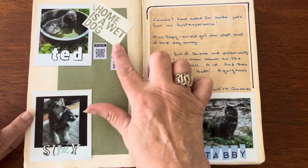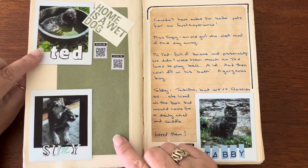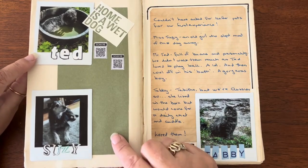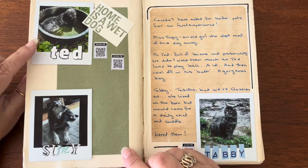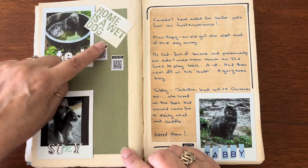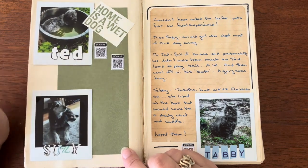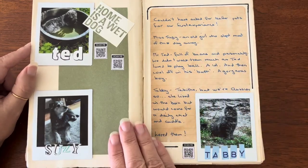This was a heading that was in that book, which was just perfect because Ted, who we pet sat for on our first adventure into pet sitting, would play ball and run like mad and then plonk himself in his little bath of water. And when I saw the heading, Home is a Wet Dog, I thought that is just perfect. Some writing about our lovely stay in Cornwall.